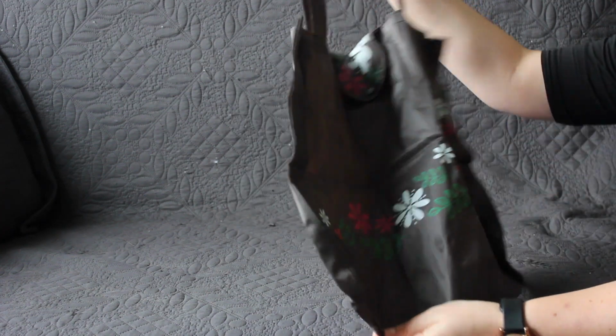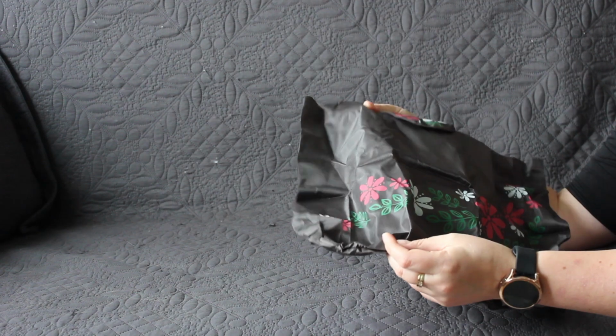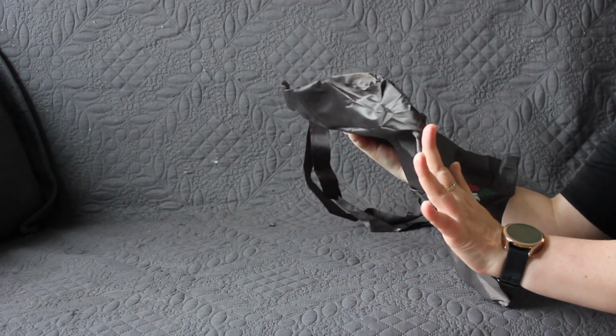It has this shoulder strap. This is a very stiff type of material. It is actually surprisingly thick. This was around $2.